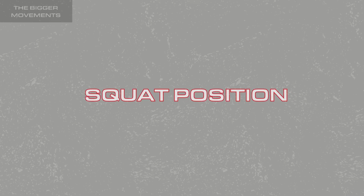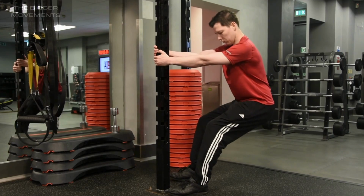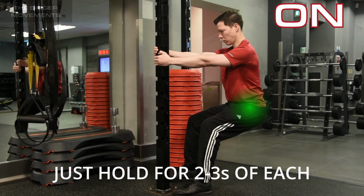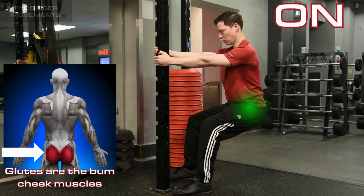So first and best is a squat position, hanging off a pole. I want you to lean back in a squat whilst holding on to something. You do not need to squat all the way down. Halfway is good. Then do the pelvic floor poo and pee contraction, and without consciously contracting them, you should feel your glutes light up a bit. That is how you know you are doing it correctly.